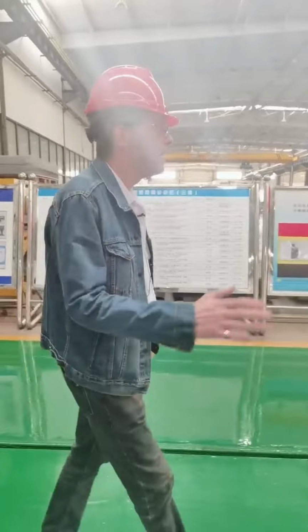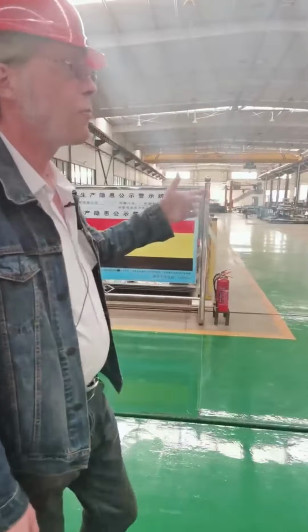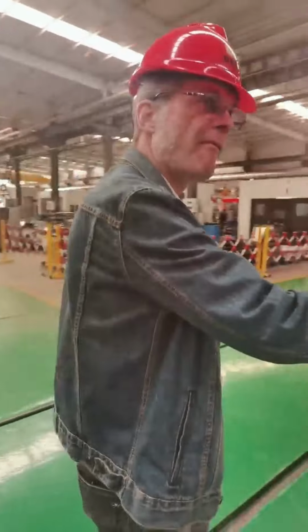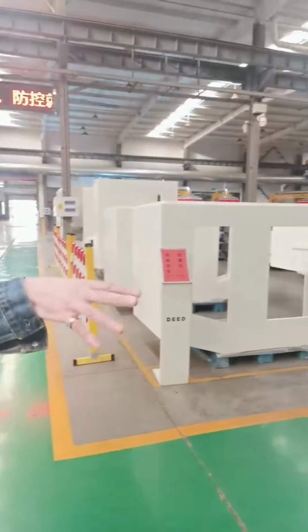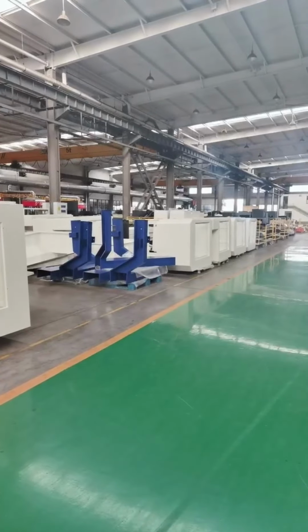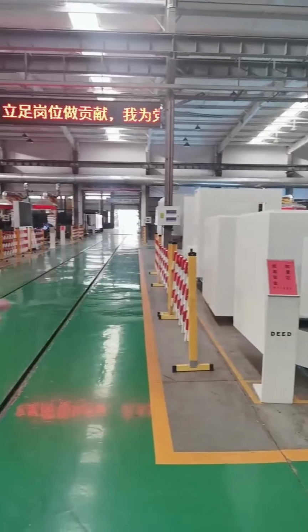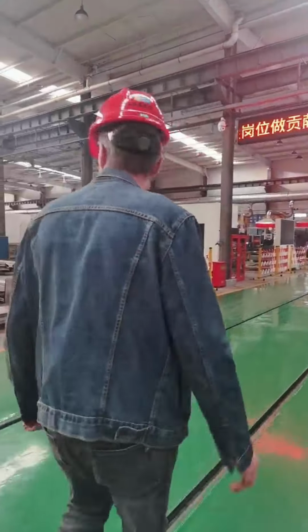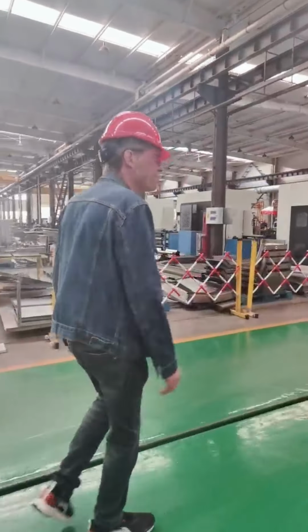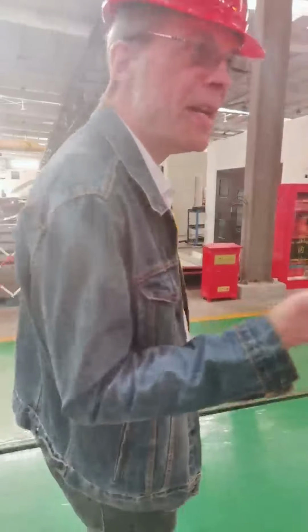Okay, here both sides, left and right, this is where we cut and bend all the thin sheet metal. As you see on this side here, these are mainly all these products. These are the housing for our CNC machines. These are housing cabinets and housing and doors and a thin sheet metal. So that one was the cutting and bending.